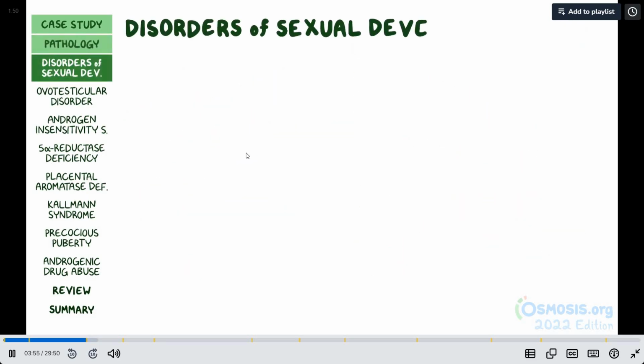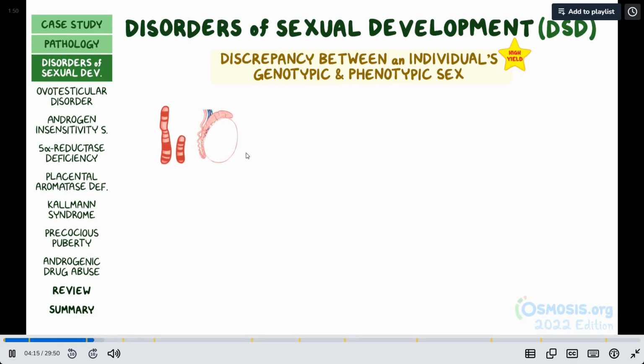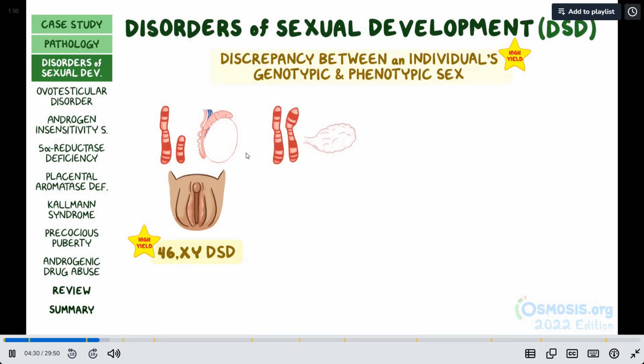Now, disorders of sexual development, or DSD for short, are characterized by a discrepancy between an individual's genotypic and phenotypic sex. Let's say there's an individual that has a 46XY karyotype, so they're genetically male, and they have testes, but their external genitalia show a feminine or ambiguous appearance. So this is called a 46XY DSD. The opposite scenario would be an individual with a 46XX karyotype, so they're genetically female and have ovaries, but present with virilized or ambiguous external genitalia, and this is called a 46XX DSD.